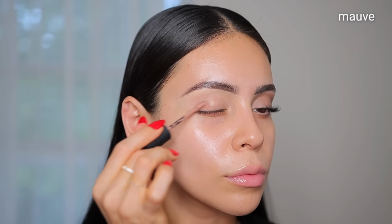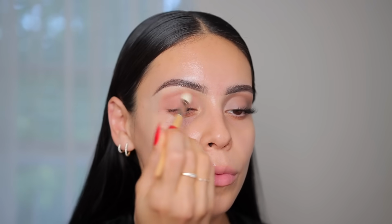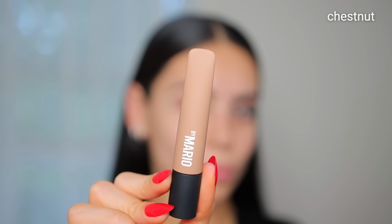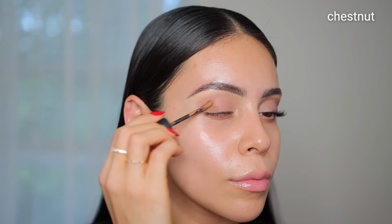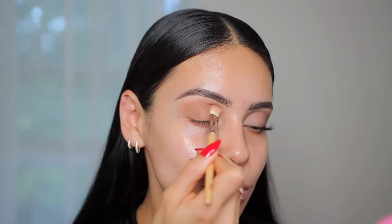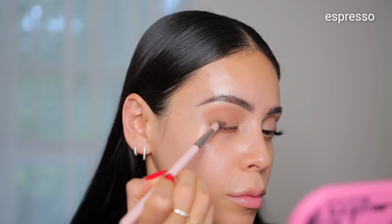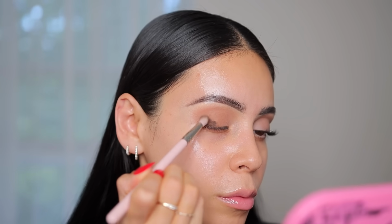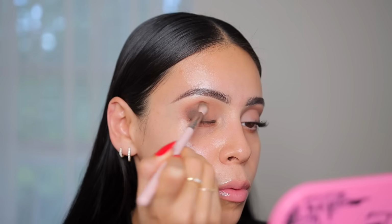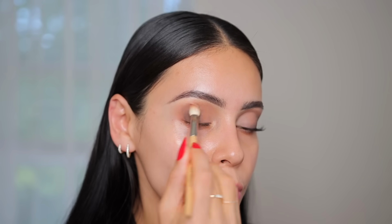I do recommend working quickly with these though. Not that they dry too fast, but I think you just get a better blend overall if you pretty much blend them as soon as you apply them onto your lids. I'm talking within seconds. I also love tapping the brush initially to blend these out, and then I will lightly swipe back and forth. I love the way that these blend. They layer nicely on top of each other as well, and it's pretty much like a one and done kind of product, which is nice. So you could really just get away with doing an entire makeup look on your eyes with just these. No other powder eyeshadows necessary.